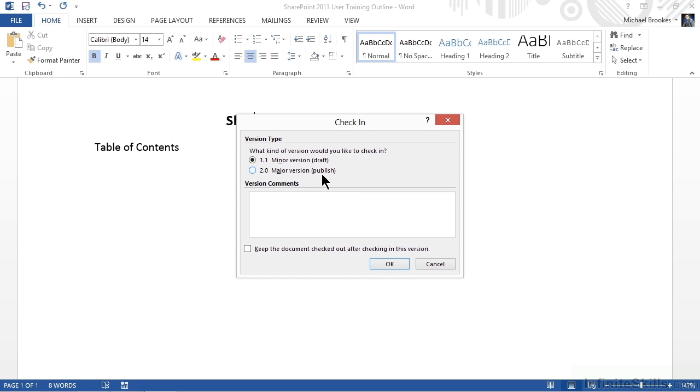Remember, the difference between a draft and a published version, or major versus minor, usually is who can see the changes. With a minor draft, it's usually only the people with editing permissions that can see the draft. But everybody who has access rights to the library can see a major version. Now, I want to show you how to publish differently, so we're going to save this as 1.1. This part at the top only shows up because major and minor versioning is turned on.